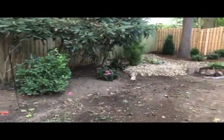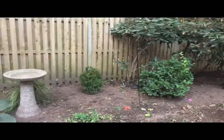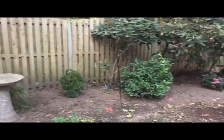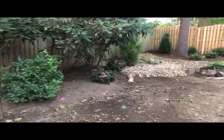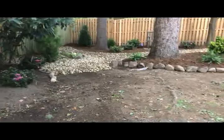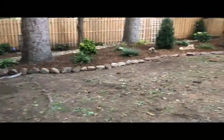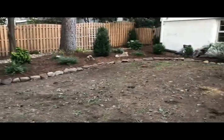Another shade-loving plant is euonymus. Next to the euonymus is a boxwood. This backyard had some unique challenges because we were on a slope and the water comes down the hill from the top.